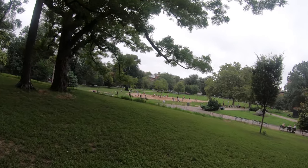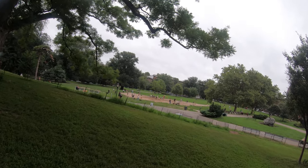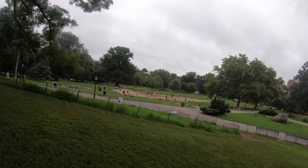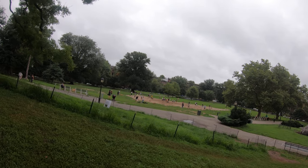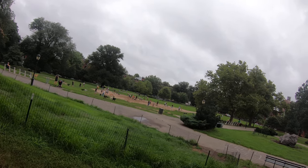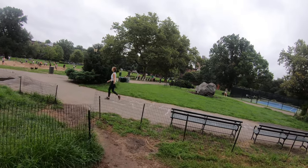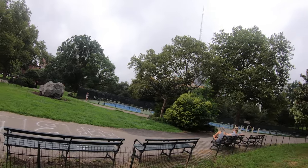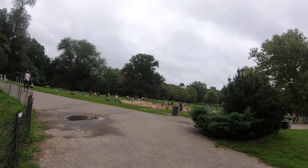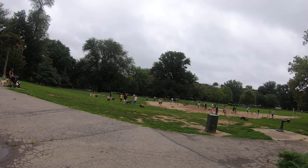This is Dog Central here at the southeastern corner of the park. Some tennis courts. Nobody on them this morning. Maybe they've played already. Some puppies.